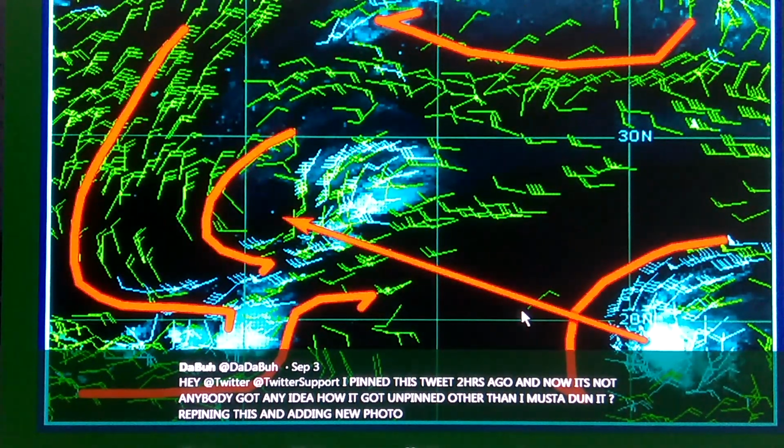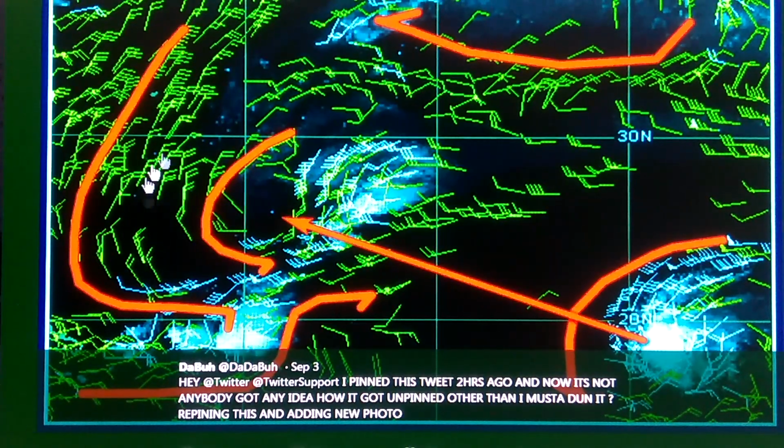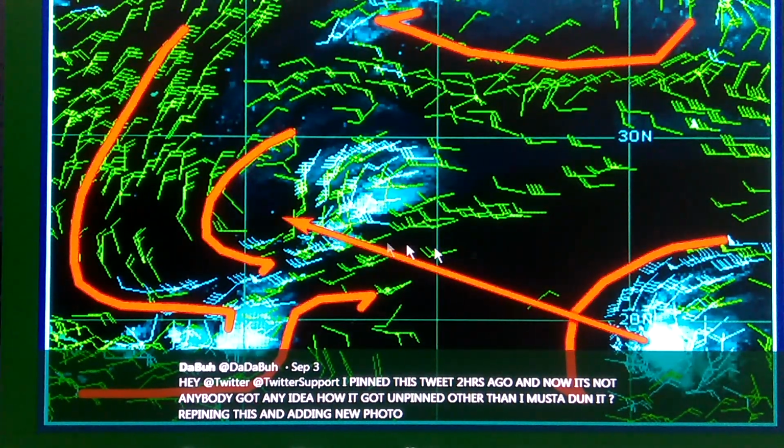Now, this was the upper level winds with Florence. Excuse me, let me move that out of the way. Florence is in the bottom right-hand corner, and there's this upper level low in here. This tells us the natural flow of things is like this, and that's why you've seen this west-northwest direction. There still is a shot that this could be a fish storm, but that window is closing.